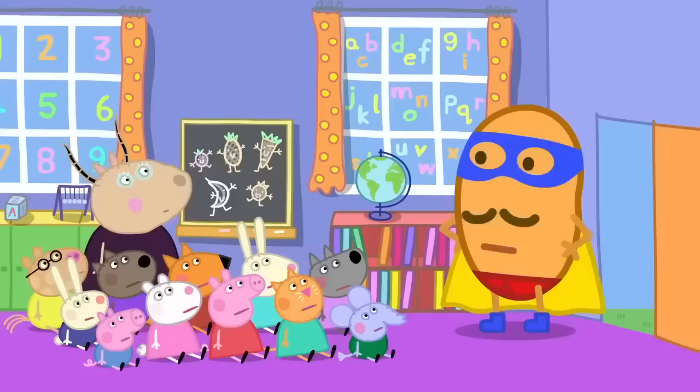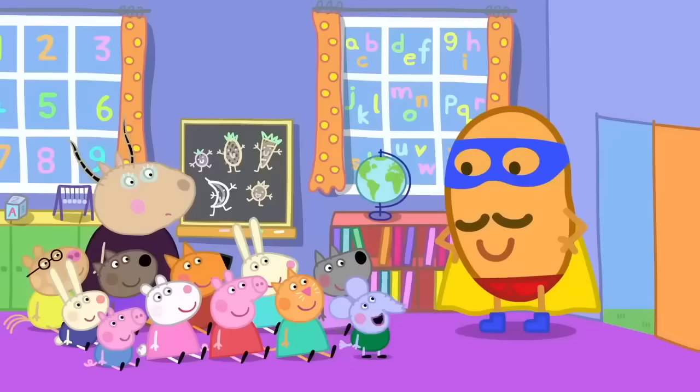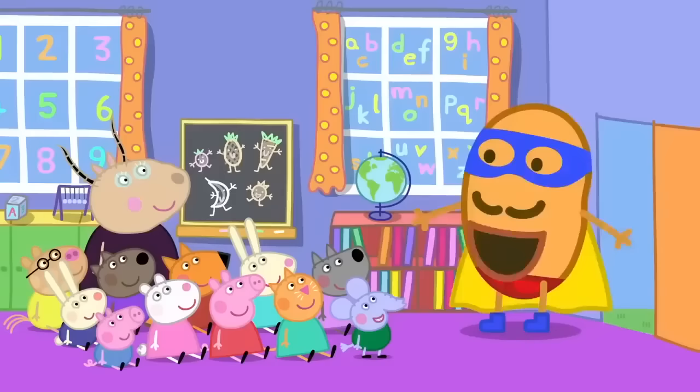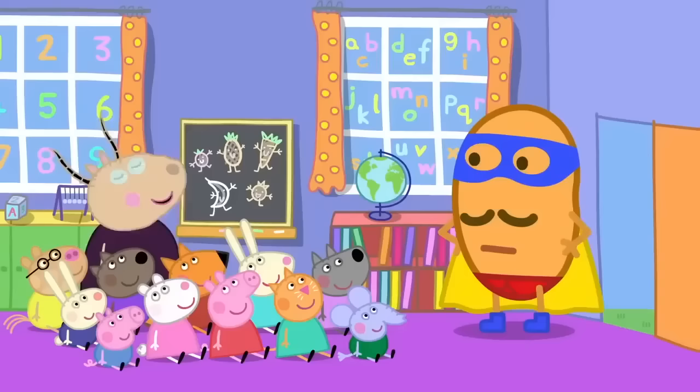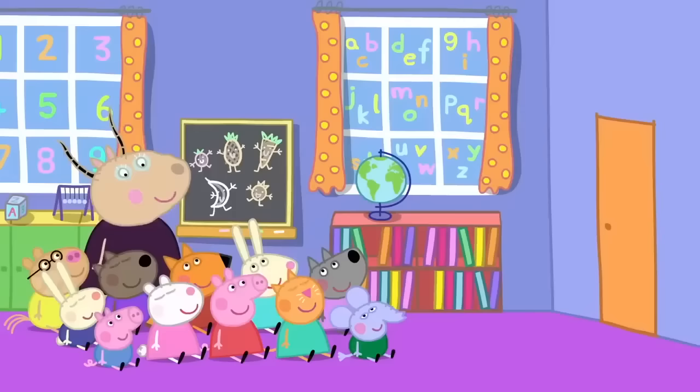Fruit and vegetables keep us alive. Always remember to eat your five. Doctors now recommend you eat seven a day. Always remember to eat your seven. Right. Let's all give Super Potato a nice big clap for coming to see us today. Thank you. And remember, kids, eat fruit and vegetables. Super Potato has left the building.